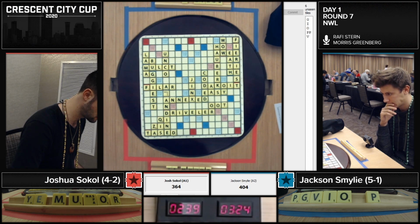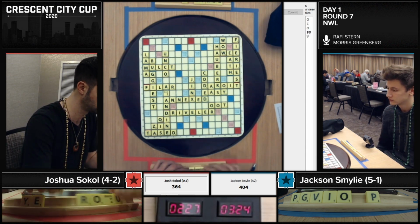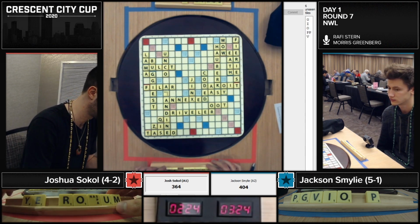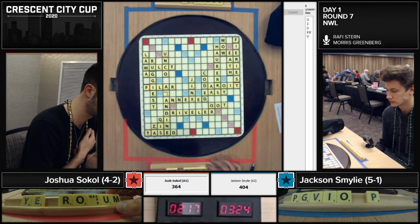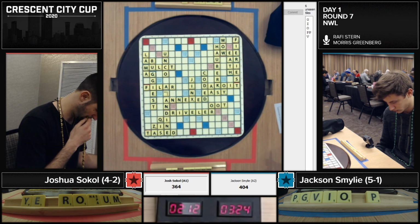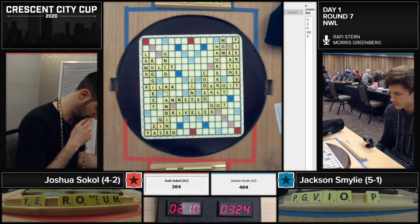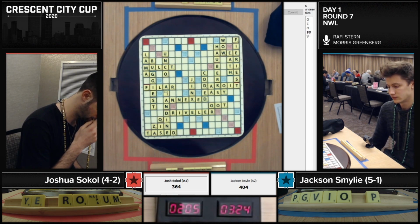This is actually really important. If Jackson gets V stuck here, I think Josh might win the game. And Scrabble Kate points out that there is one winning play for Josh here, according to Quackle. I am not looking at Quackle right now, so I don't know what it is. We'll see if Josh comes up with it. But is there another play aside from Vug for Jackson that uses the V? Vug or Gov, I guess, in the same spot.